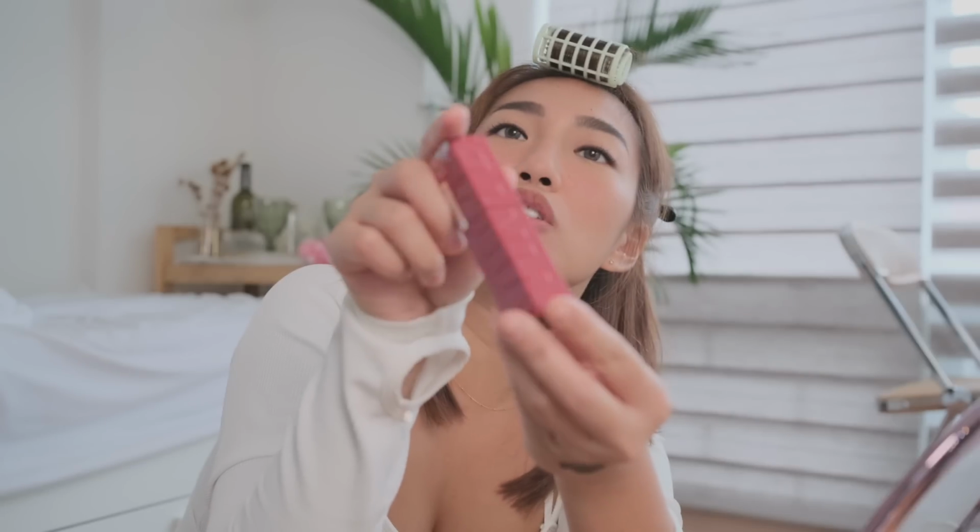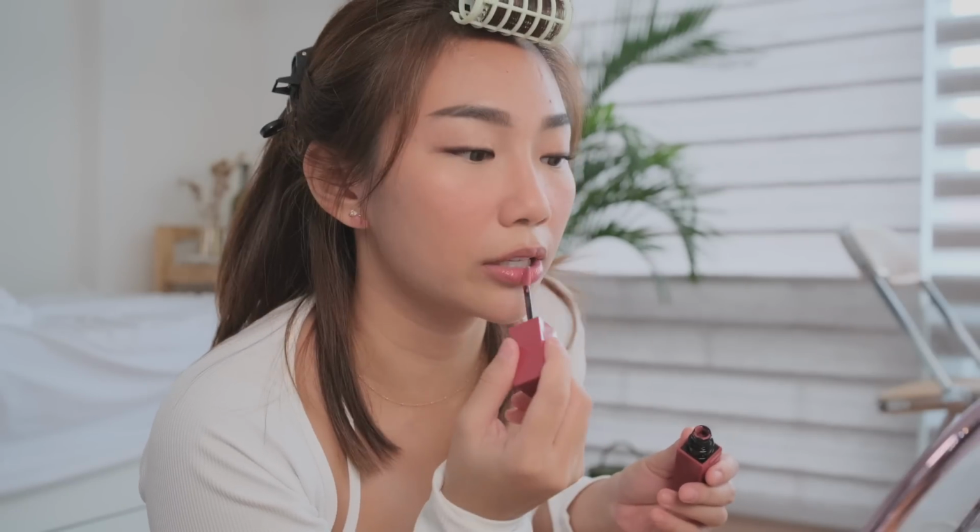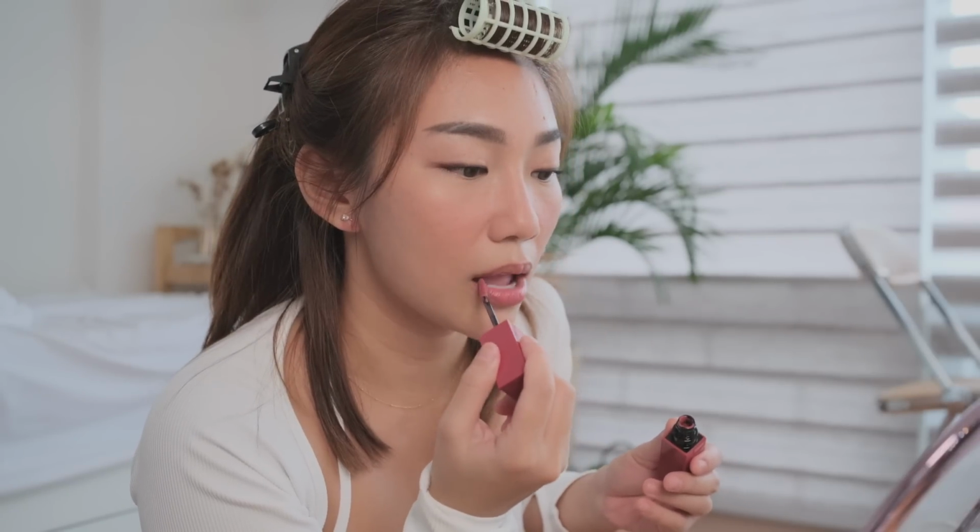And then, pwede natin i-apply yung ating main lipstick, which is from Maybelline. Ito kasi yung kanilang transfer-proof na vinyl. And ang maganda sa kanya, since may shine pa rin siya, hindi kumukhang matte na matte.